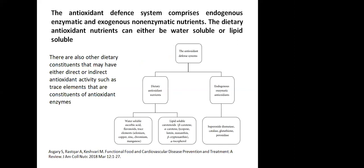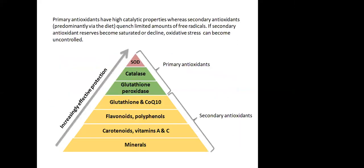So there's this wonderful synergistic relationship that goes on between both dietary and endogenously made antioxidants that help to support, prevent and repair. And there's also a bit of a hierarchy as well. So our primary antioxidants, these are our endogenously made, things like superoxide dismutase, catalase, and so on. They deliver the most effective protection against oxidative stress. And then as we go down the pyramid here, the vitamins and minerals and things like that are down at the bottom. These are our secondary antioxidants. Doesn't mean that they are not important. It's just more referring to their capacity to deal with oxidative stress.